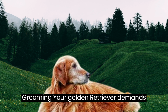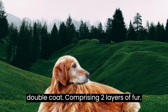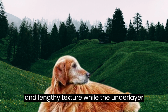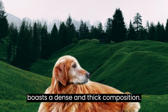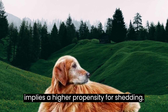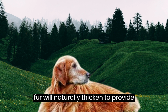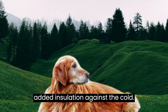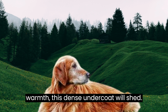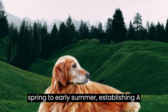Grooming your golden retriever demands careful attention to its distinctive double coat, comprising two layers of fur. The outer layer typically exhibits a soft and lengthy texture, while the underlayer boasts a dense and thick composition. This dual-layer structure inherently implies a higher propensity for shedding. During colder seasons, your retriever's fur will naturally thicken to provide added insulation against the cold. However, as the weather shifts towards warmth, this dense undercoat will shed. Expect a substantial shedding phase from spring to early summer.